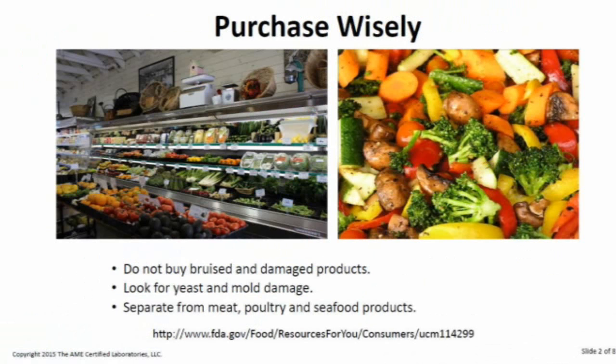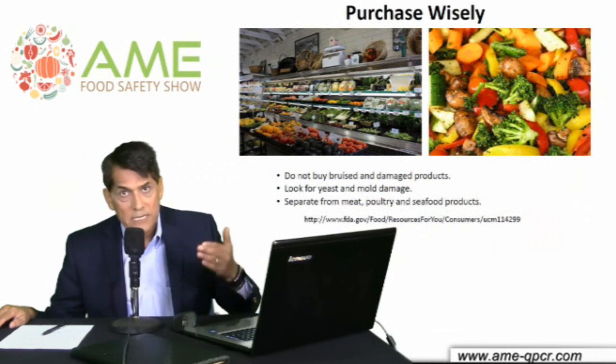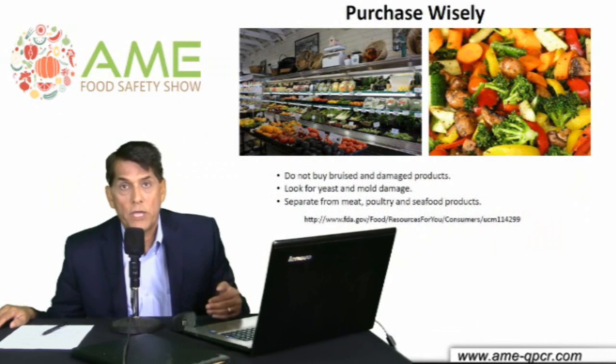As we think about purchasing fresh fruits and vegetables, it's not like buying it in a can or in a bag or in a container or in a bottle. What you're looking at is the end product of a very long series of events. Look down the grocery vegetable aisle. What do you see? Most of the times you see the best of all of the products that's been produced. But what you want to look for is something that has been contaminated, damaged with yeast and mold, or something that is something wrong with that product.